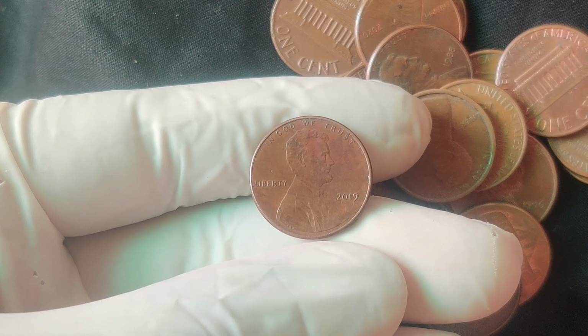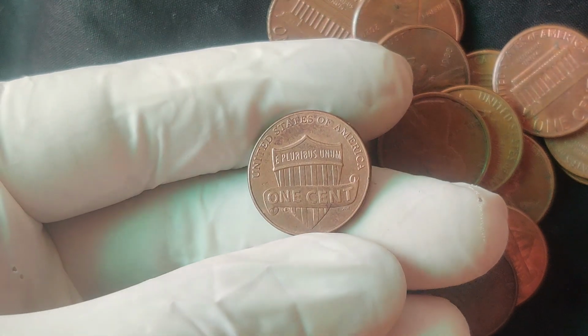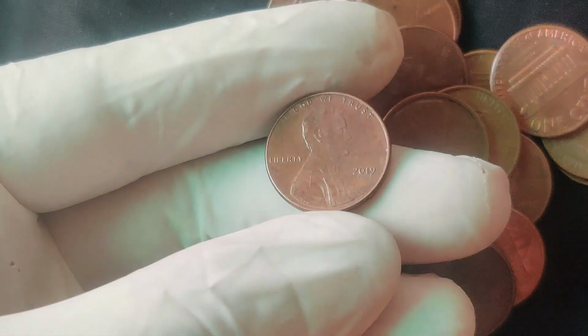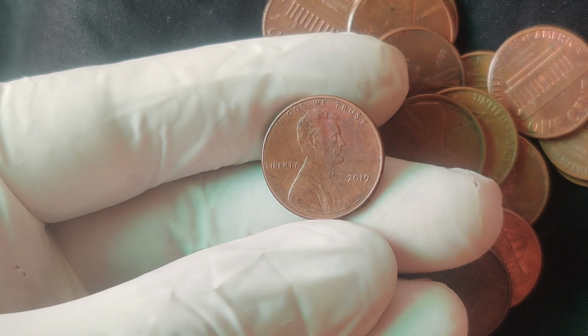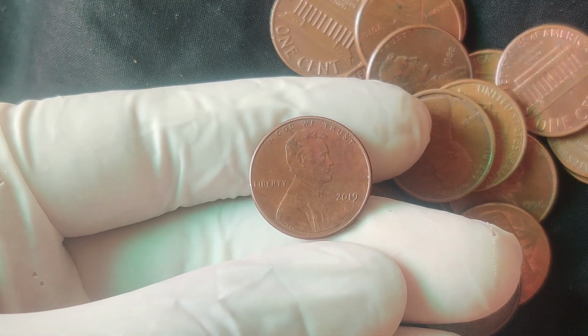We're diving deep into a coin that's been making headlines and sending shockwaves through the numismatic world. The 2019 Lincoln cent with a mint mark that has collectors buzzing and prices skyrocketing up to a whopping $1.4 million. Yes, you heard that right, $1.4 million for a penny. How is that even possible? Stick around to find out the fascinating history, the features you need to look for, and why this coin is causing such a stir in the market.